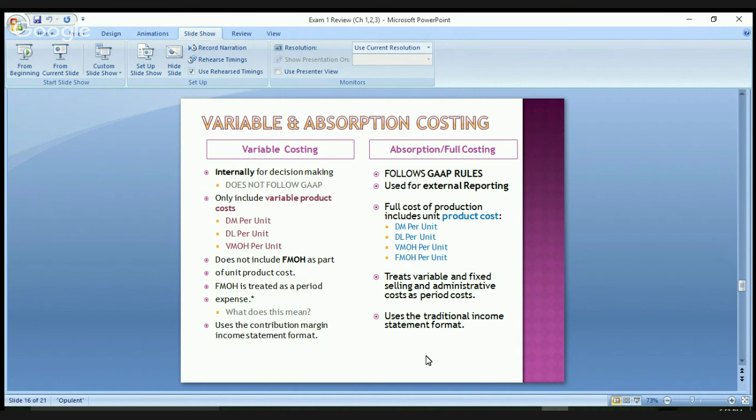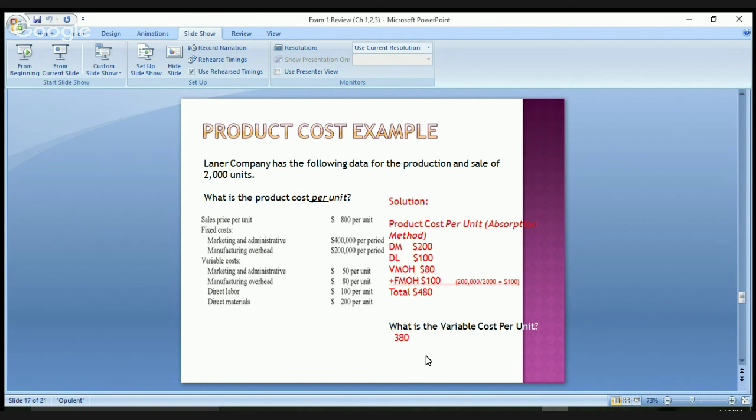So let's look at one of the examples. We have Laner Company, which has the following data for the production and sale of 2,000 units. What is the cost per unit? So we have a selling price of $800. We have marketing fixed cost of 400,000. We have manufacturing fixed cost of 200,000, and then we have the variable costs.